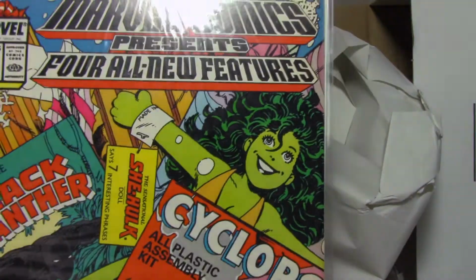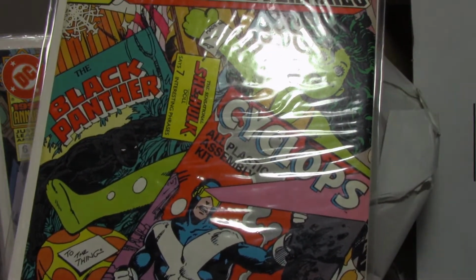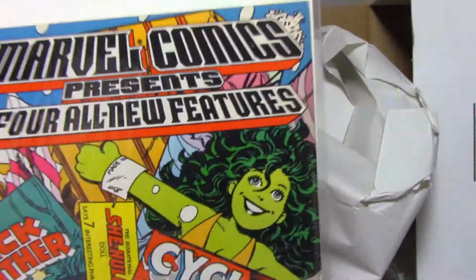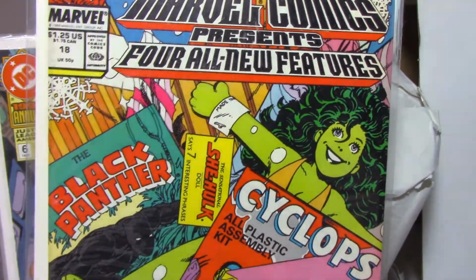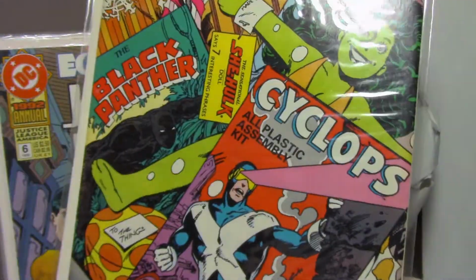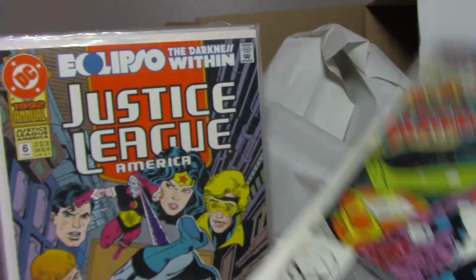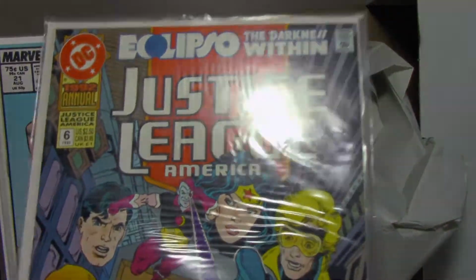Marvel Comics Presents. Yeah, okay, so we've got She-Hulk, Black Panther, Cyclops, and The Thing as the 4 stories. That's what Marvel Comics Presents was. 4 short stories, 4 8-page stories, I think. It was okay. It all depended on the talent that they had behind it, but this cover's by John Byrne, so there's a chance that he did one of the stories in here. I probably read this when I was a kid.